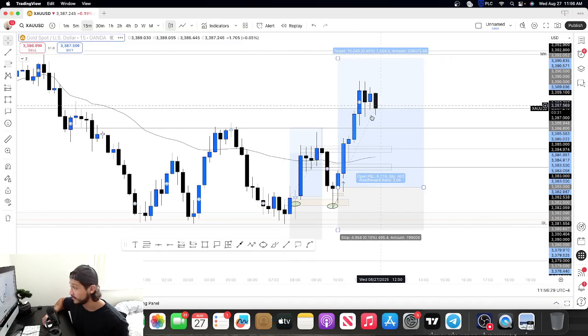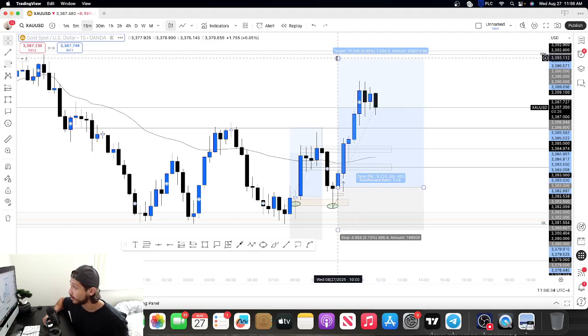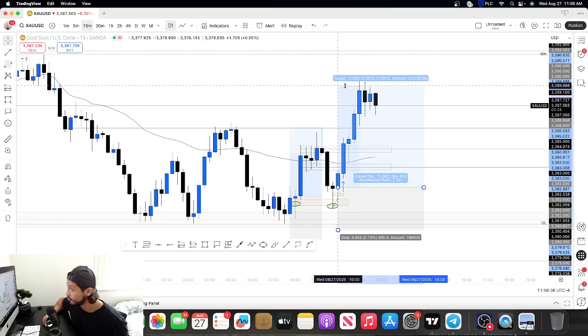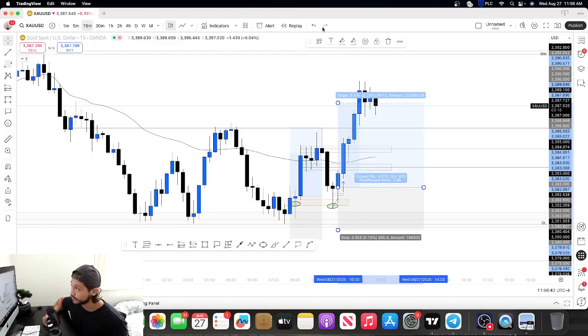And then we got a second re-entry. That was the re-entry model of this one over here, which currently is running over 120 pips. Well, we already secured over 120 pips at a 1 to 2.4 risk to reward. At this moment right now, price is currently sitting at around 100 pips, which is a 1 to 2.